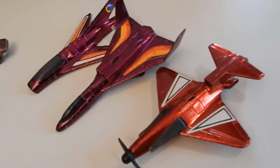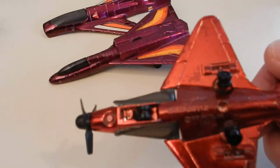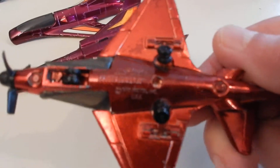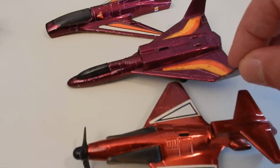These are 3 planes that are called Hot Birds, I believe, or Thunderbirds, or something like that. They're dated 1960.